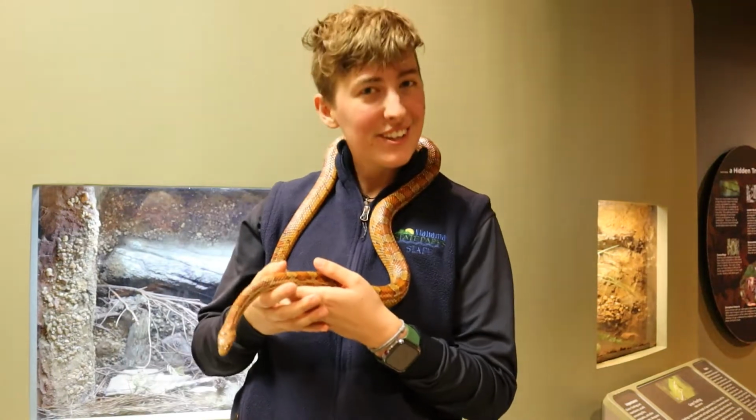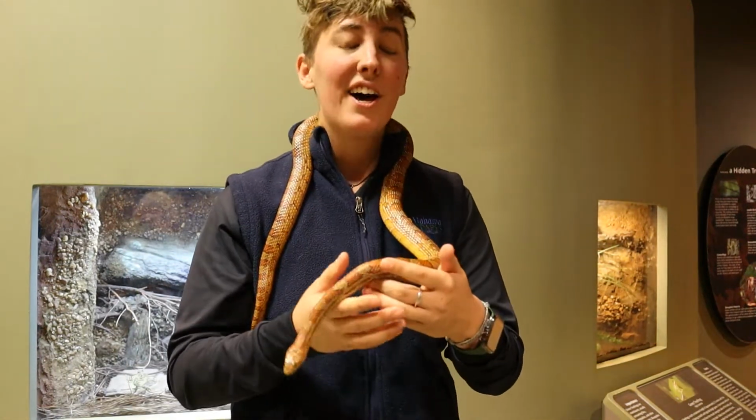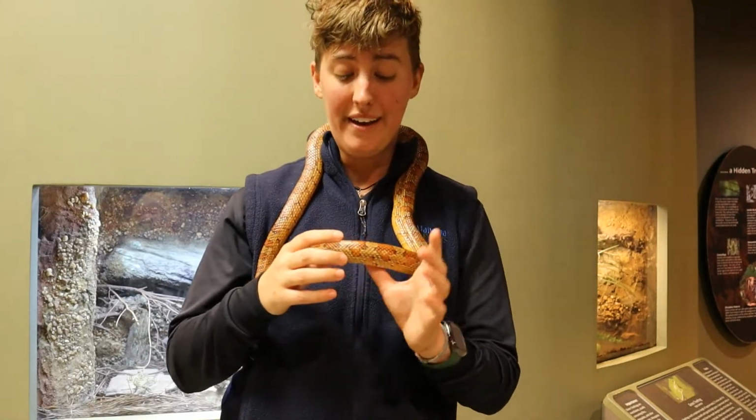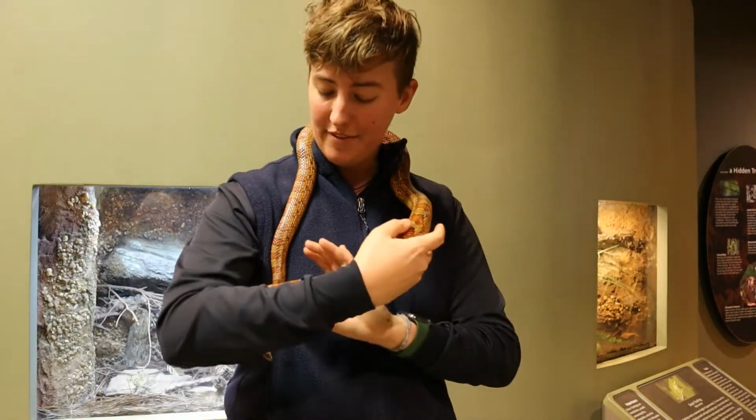Awesome, so we have another native snake species for y'all. This is Cornbread. He is ironically a corn snake, which is a native snake species that we have here. And just like our black king snake, they do fall under the constrictor family.